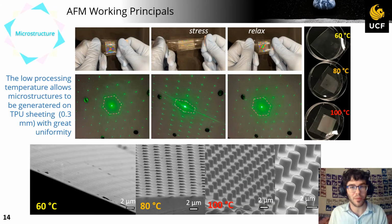The elastic properties of the TPU can be seen, as well as the ability of the TPU to be given a surface microstructure when heated above 80 degrees Celsius.